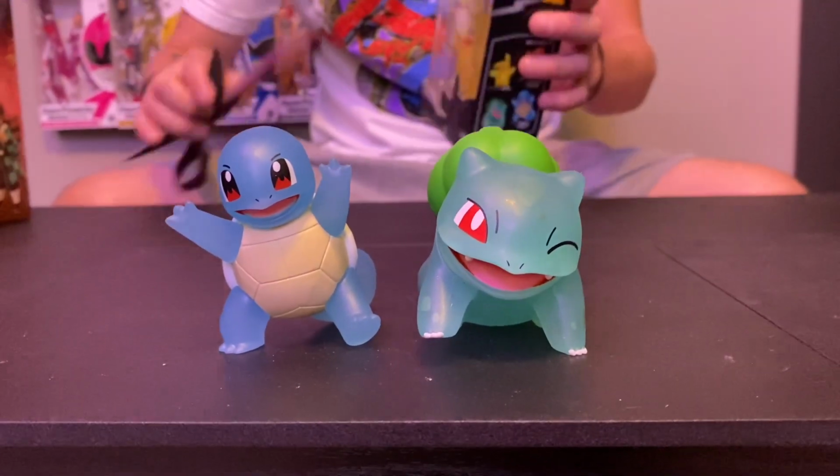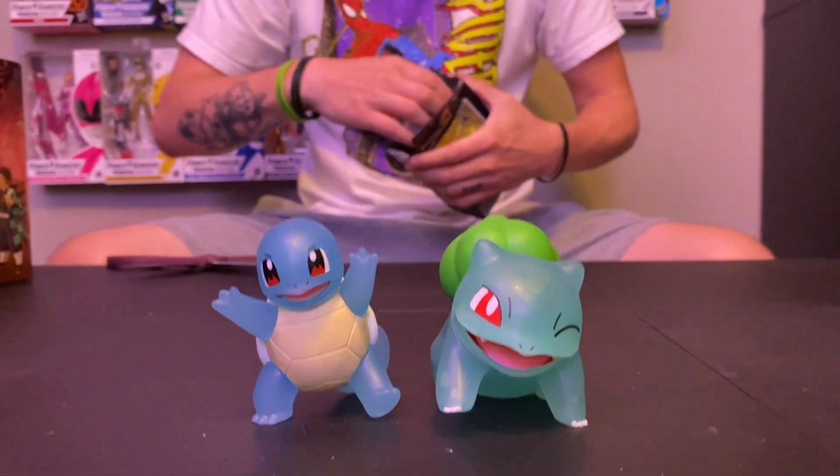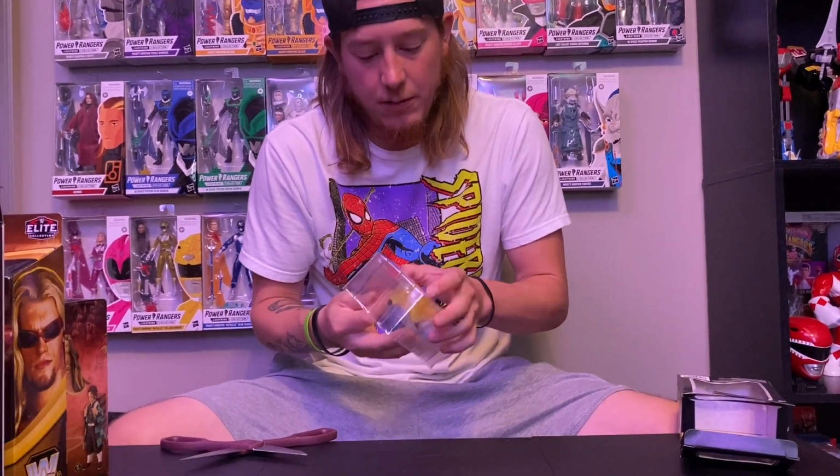And the last one we have is Pikachu. Like I said, they do have Charmander. I have yet to find him, though. So, kind of a bummer. Oh, yeah, there's two.